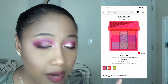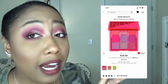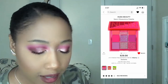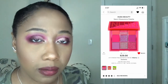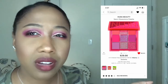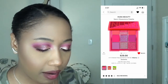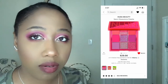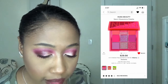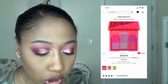This is her Neon Obsessions palette in neon pink. Here it is. As you can tell by this eye look I got on today, I love pinks and purple. It's my favorite eyeshadow colors to work with, and I know that these ones don't get the best reviews on YouTube as far as what I've seen, but I want to try it for myself. The color story is so pretty. These palettes are $29 in case I didn't say that already, but this is so pretty.